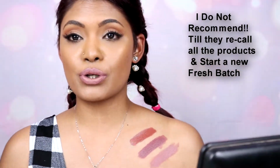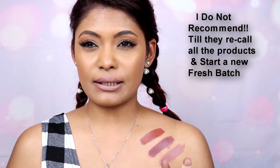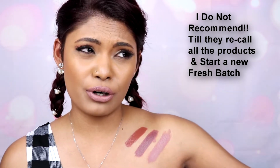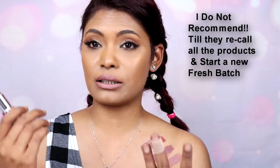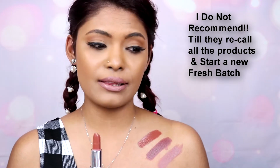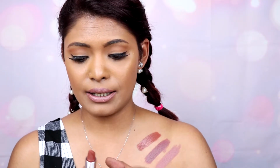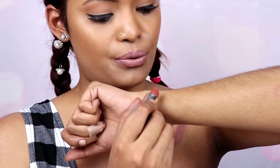On first note, after swatching all 3 lipsticks, I am really liking the smell. The smell is basically in between NYX Buttercream lipsticks and Colourpop. Since there are no particles in them, I'm gonna go ahead and swatch this entire arm right here and waste the lipstick, of course, to show you guys whether there are any particles or anything else. Let's go.